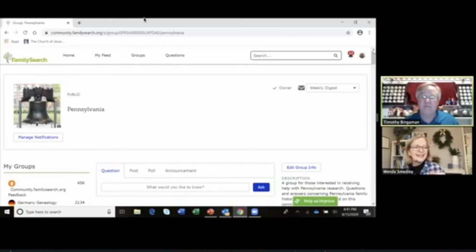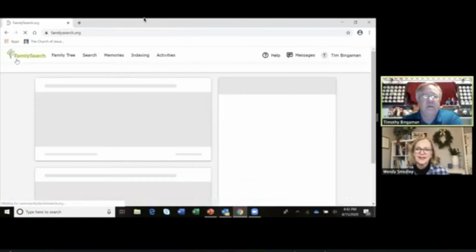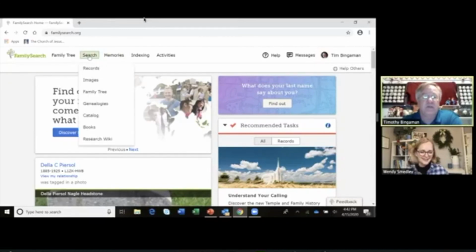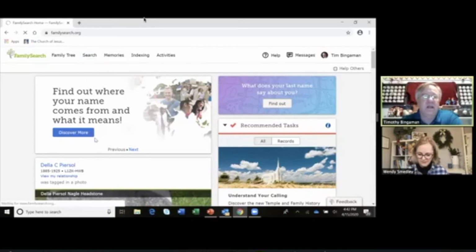We were getting someone asking, will you show just how to access the wiki? I have your screen up, because this is a really rich research resource on FamilySearch as well. Yeah, so let's just go to FamilySearch. You don't have to be logged into FamilySearch, just go to FamilySearch.org, and then under the search option, if you scroll down, it's the very last one. It says Research Wiki, and if you click on the Research Wiki, eventually it will pop up.